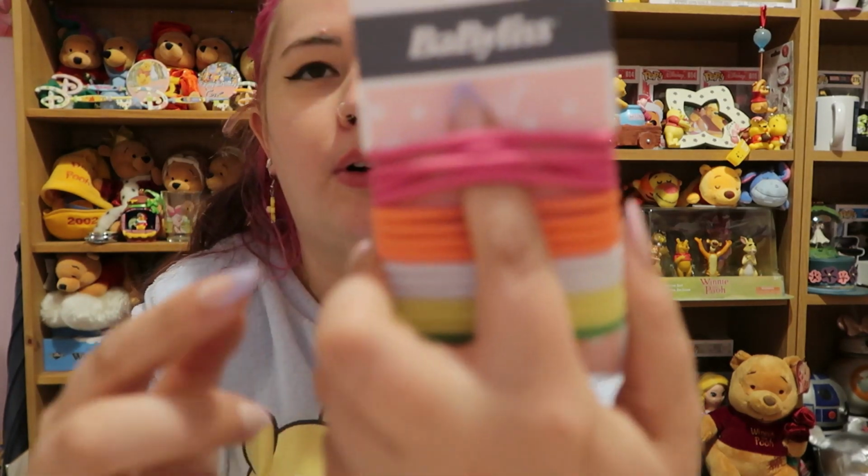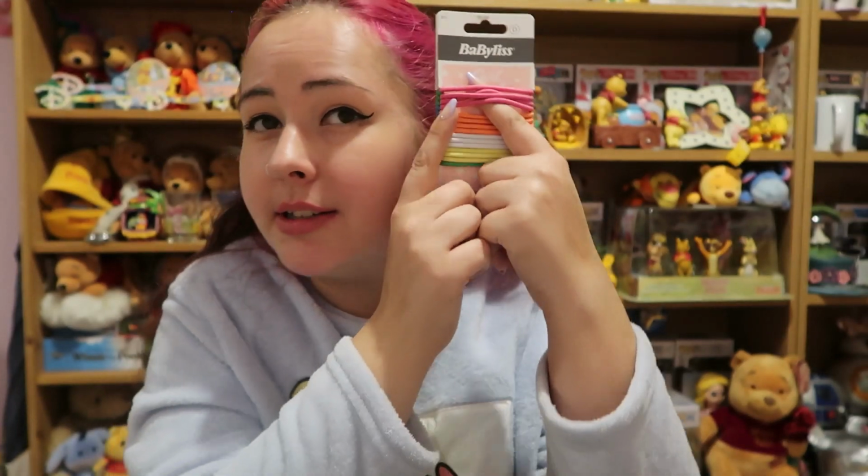You get 4 pink ones, and I think that's a pretty good shade match as well for my pink. I think that's pretty good. But you also get every other colour in the rainbow. That's fine. I got my 4 pink.